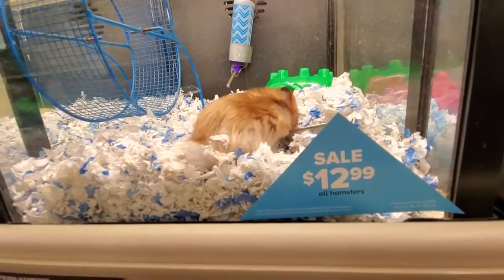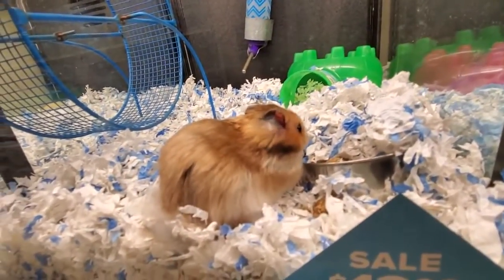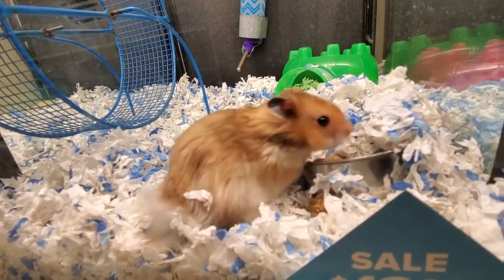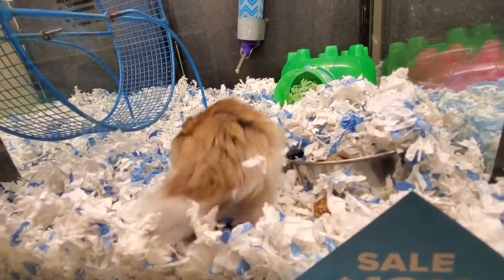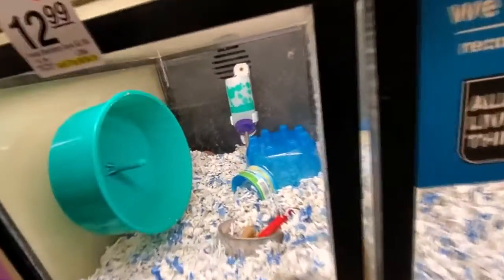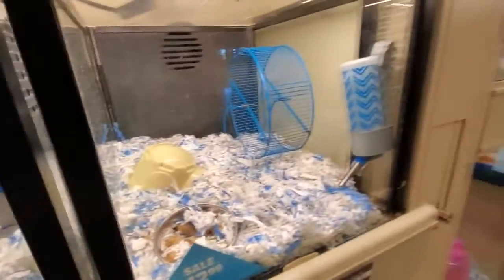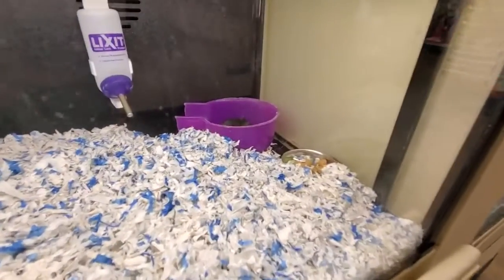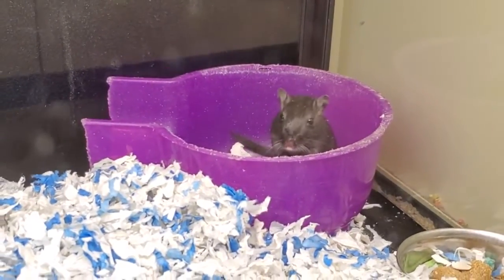Here's this guy, what is this called? Long-haired Syrian hamster. He's a cute little guy. Hello, little guy, is it dinner time? There's one clear back in the corner there you can barely see. One back in his bowl there. What the heck is he doing? He must be finishing up.